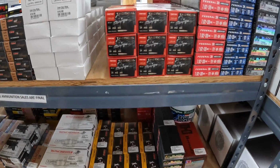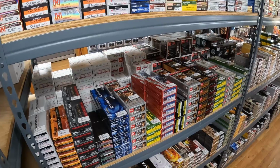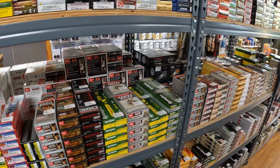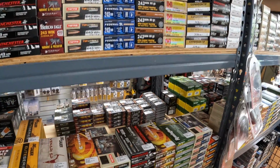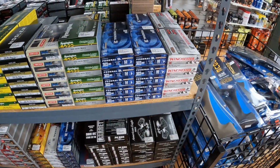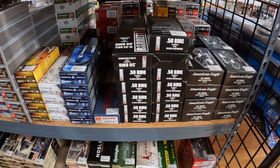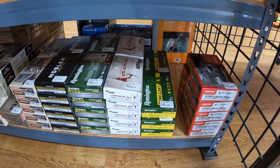A few different 7.62x39s. I think I've tested these. I'll have to take a quick look though. Again, the hunting rounds, pretty much anything you're looking for. 30-30, 22-250, 350 Legend, several different 243. So they got pretty much any hunting caliber you could look for in here. Still got lots of the big stuff down here. The 303 British, 300 Win Mag, 7mm mag, 50 BMG, 338 Lapua down there.